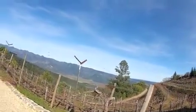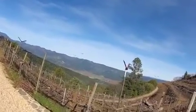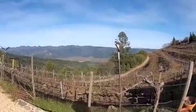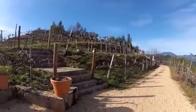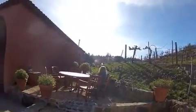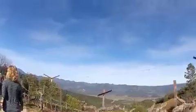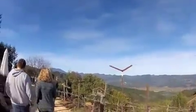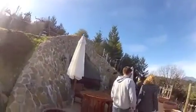This is the back porch of Barnett Vineyards. It's also Spring Mountain area. A nice view of the valley down there. Vines just hanging out right next to you. Cave at Barnett.